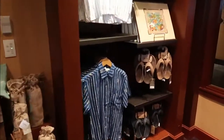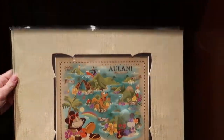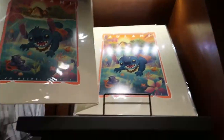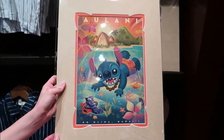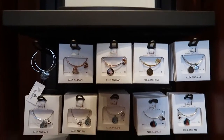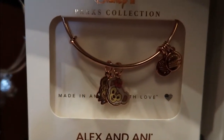And then over here, got some artwork. And you got the Stitch artwork. Okay, she's gonna take it down because of the lighting. And there we go. We also have Alex and Ani here with Duffy and ShellieMay.